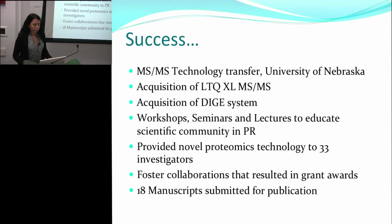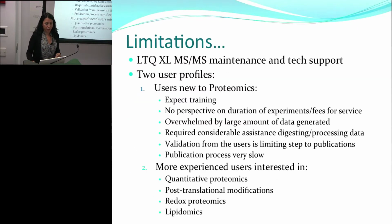And we offered workshops, seminars, and lectures to educate our scientific community, and we provided novel proteomics technology to 33 investigators. We were successful in fostering collaborations that resulted in grant awards, and 18 manuscripts were submitted for publication in our first cycle, of which 12 were published.